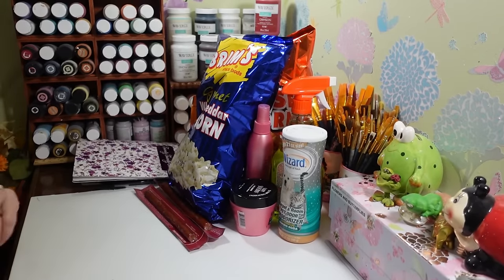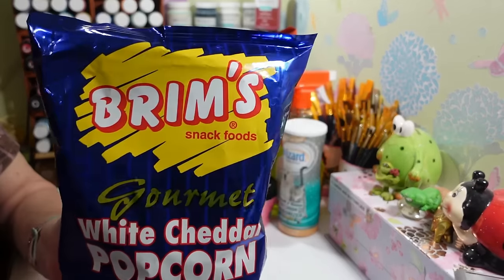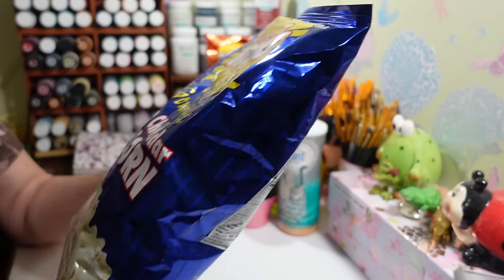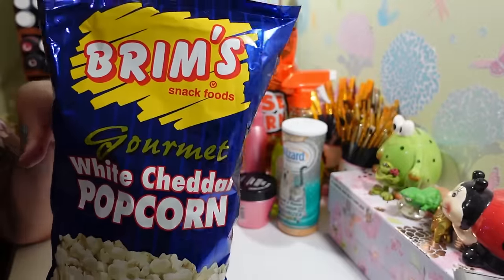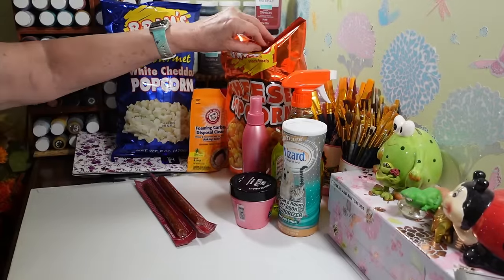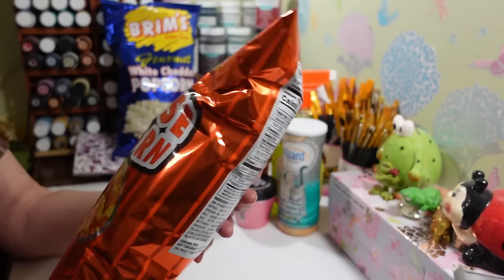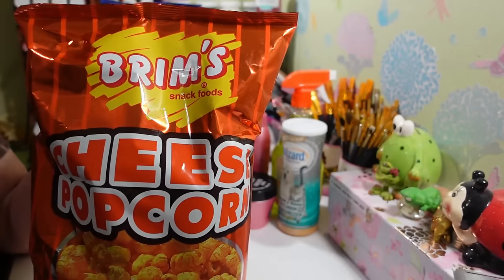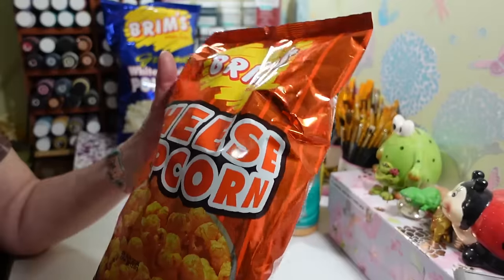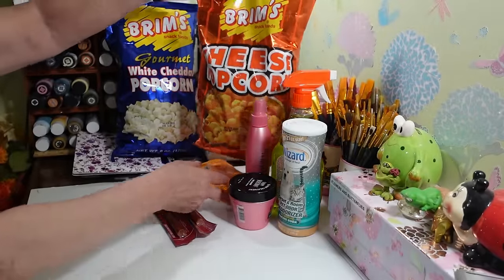There we go. But of course I got another bag of the Grimm's white cheddar popcorn. These are so good, and these are nice big bags too. These are 6 ounce bags. We love these to snack on at nighttime. My husband actually picked out these. We haven't tried these before. And this is the cheese popcorn, the Grimm's. So that was his pick out of that section, because he does love the food section at Dollar Tree. That's his favorite. And why not?